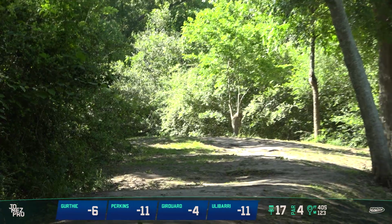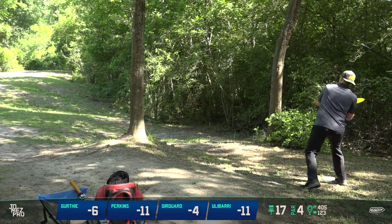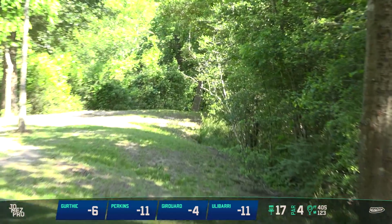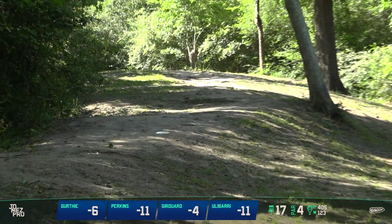You don't want to be up on top of the hill. You kind of want to be down to the left if you're going to be throwing the side. You have to be really careful if you play straight because it drops down and dumps straight into rough. This is a very peculiar par 4.